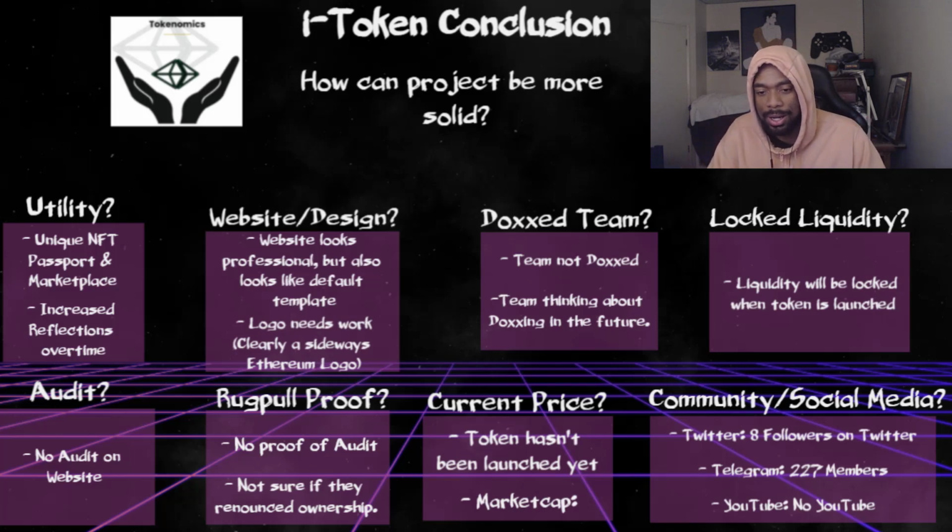Okay, same thing with Terrarium. Their ownership isn't renounced, but at the end of the day, going back to what I'm saying, when it comes to Terrarium, for them to succeed and change certain things in the future with their project, they can't renounce ownership. They have to have ownership. So like I said, I understand when some projects have it.